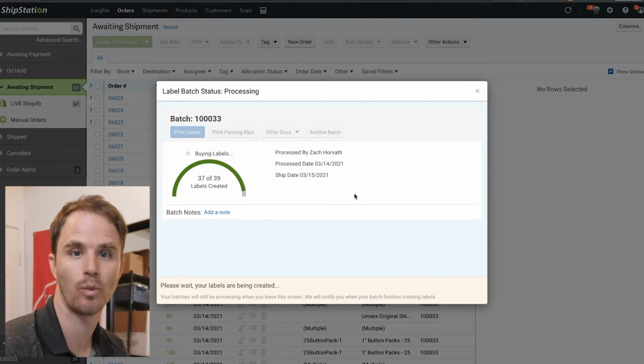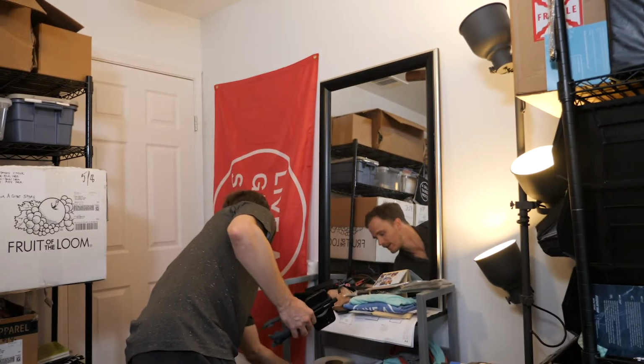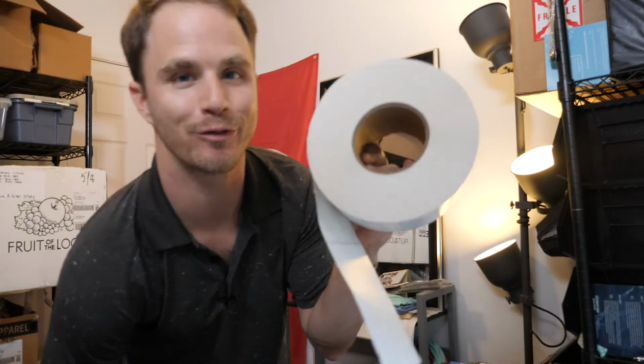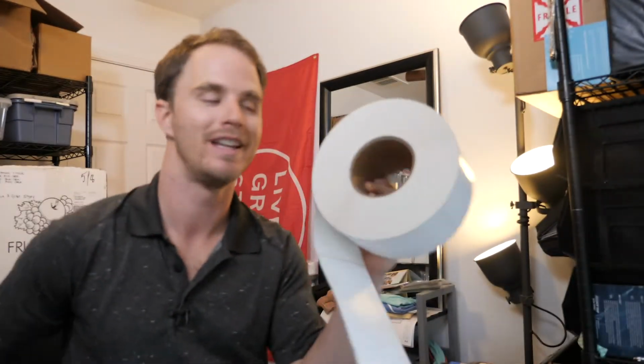Pretty easy. Way faster than Shopify. For printing, I use the Rollo printer and it works great. I got it from Amazon. I'm going to drop the link down below. I have a couple of friends that run businesses. They use this printer. It works really great. I recently started to try the UPS method. There's a UPS free. You can get all of these from UPS for free.